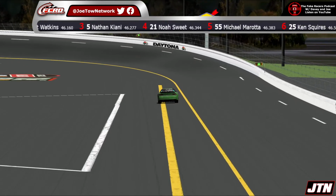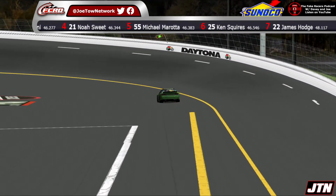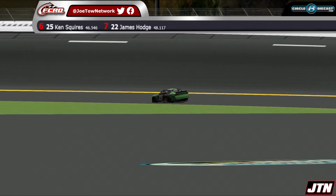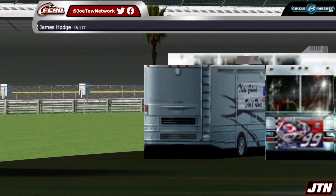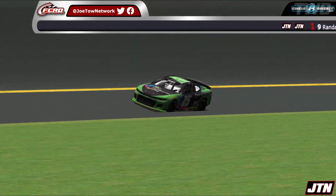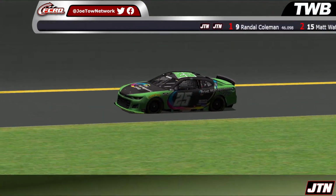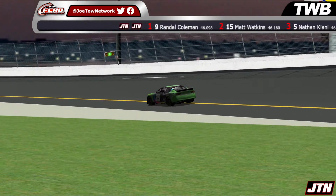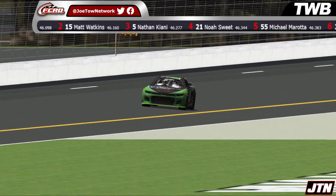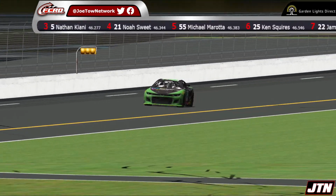Is damage still on? I thought damage was off. It's on moderate. Remember Randall Coleman is the best league admin curveball ever. Moderate damage, so they won't be able to see it, but they'll feel it.